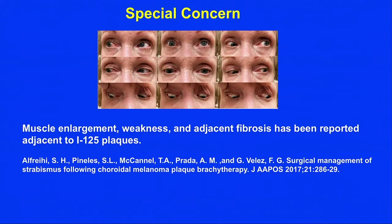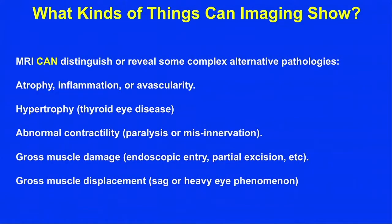Dr. Alfredi, along with Dr. Pinellas and Dr. Velez, have reported that in this situation there may be muscle enlargement, weakness, and especially adjacent fibrosis when iodine-125 plaques have been applied. And I have noted that in irradiated orbit, sometimes rather severe necrosis or friability may be induced in an extraocular muscle exposed to radiation directly, although in this setting, a gold shield is designed to prevent direct irradiation of the extraocular muscle if everything goes well.